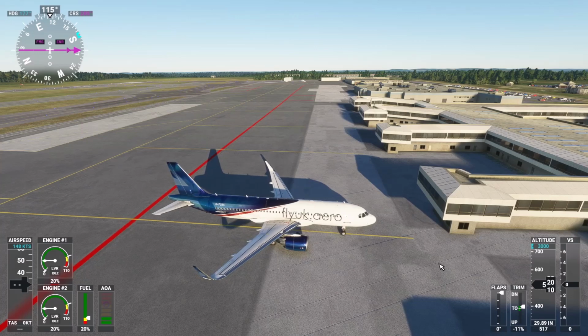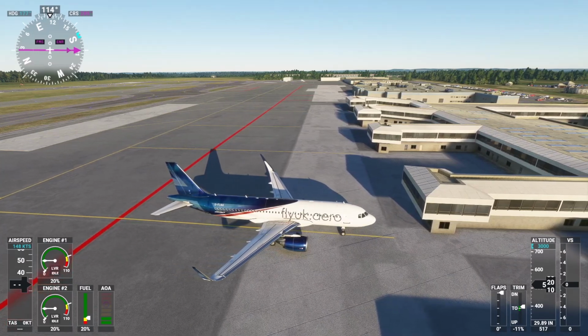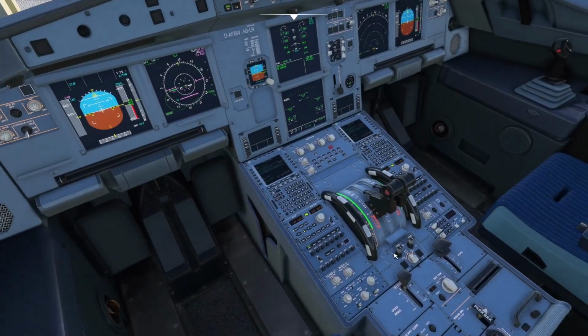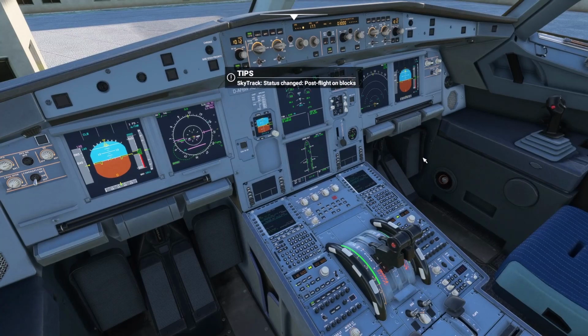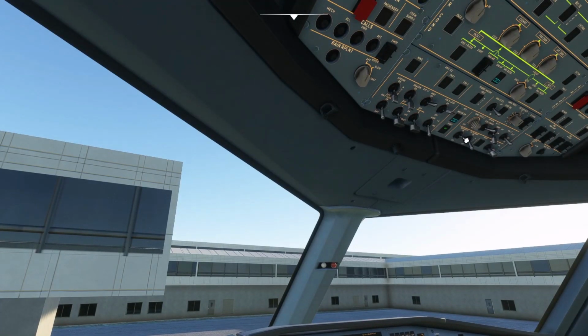Brake sensitivity's definitely changed as well. And that will do us, I think, for this element of today's flight. So let's go ahead and turn the engines off. Engine 2. Slight delay there. Engine 1. There we go. Let's do beacon and the belts.